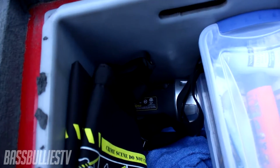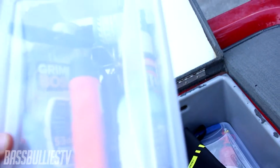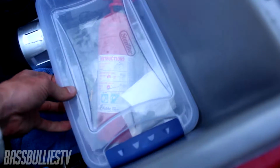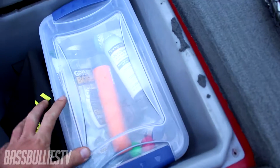Spotlight for whenever I'm out on the water late at night. In here I got a scale, sunscreen, some wipes, sunscreen because we do not want skin cancer. And in here I got my fire extinguisher, toilet paper, boat registration, and stuff of that nature. Not too much important stuff in here.